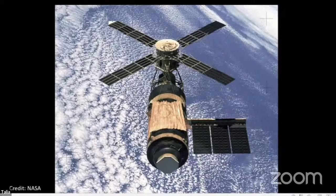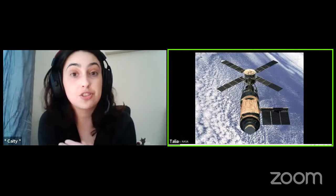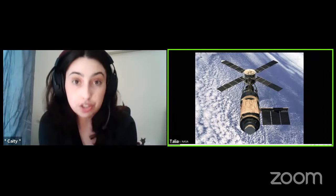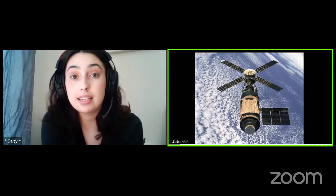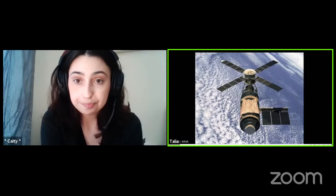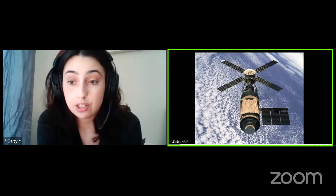So it was launched back in 1973. The first launch was uncrewed. It was just to get it into orbit. It did launch off of a Saturn V rocket. So the Apollo missions had just recently ended in 1972. And a lot of that technology was actually used in the Skylab space station, as well as the Skylab crewed missions, Skylab 2, 3, and 4. So it used the Saturn V rocket, and it went into a low Earth orbit.